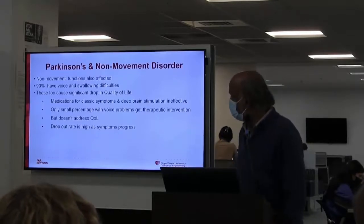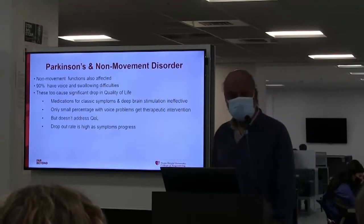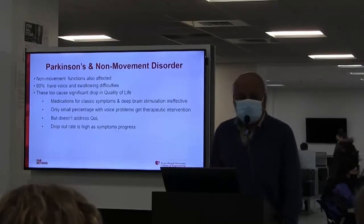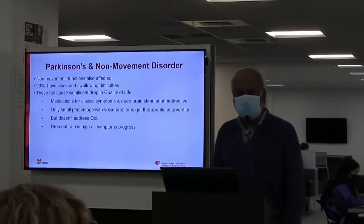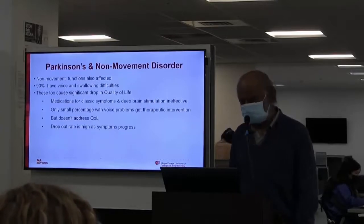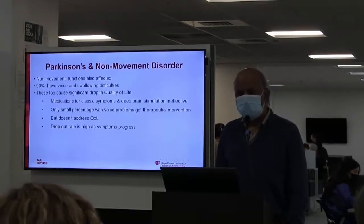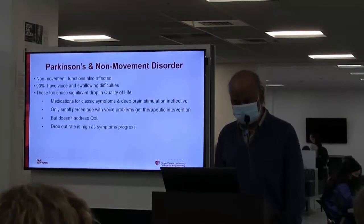Along with these movement disorders, non-movement disorders are also quite common among Parkinson's patients. For example, 90% have voice and swallowing difficulties, and these two cause a significant drop in the quality of life. Medications used to treat classic symptoms, as well as things like deep brain stimulation, are not effective for non-movement disorders in Parkinson's patients. So only a small percentage of patients get treated for voice problems, but the dropout rate is high because the symptoms do not seem to be alleviated.